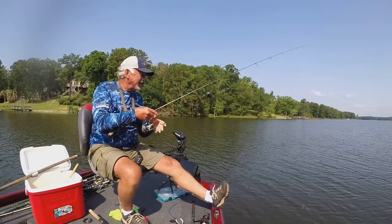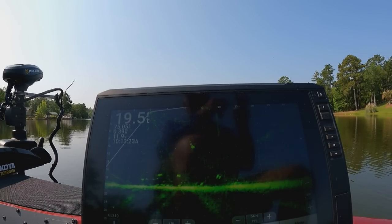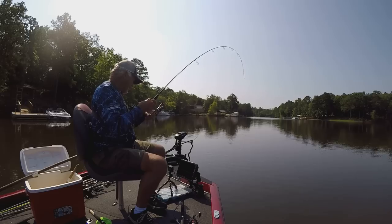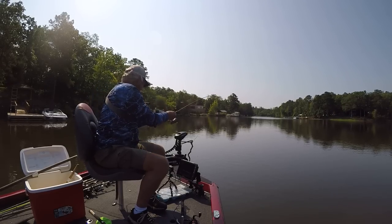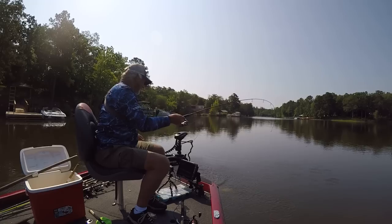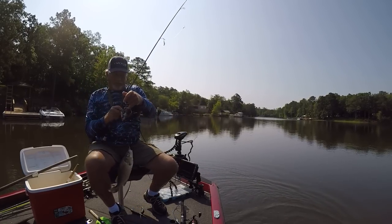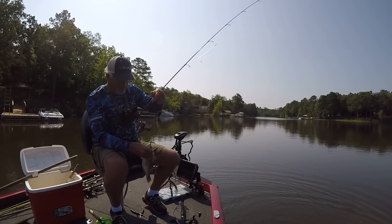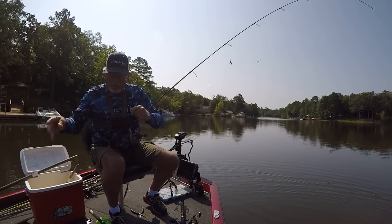Look at that old fisherman. Get at it. Get it way up high. That's a nice one. That's the kind we're looking for right there. Big ones. Look at that. Pound perch. Jumbo magnet.